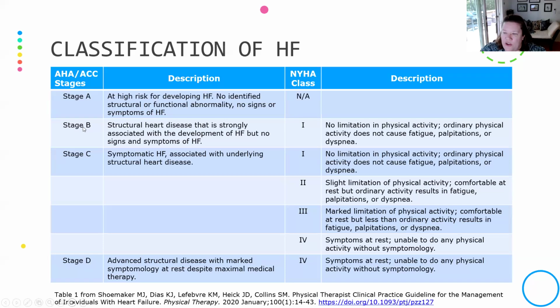So this picture does a nice job of showing the overlap, but as you can see, the New York Heart Association classes can all be in stage C of the AHA, ACC. So there's a lot of variability, but I think what you'll find used more is the AHA, ACC stages.